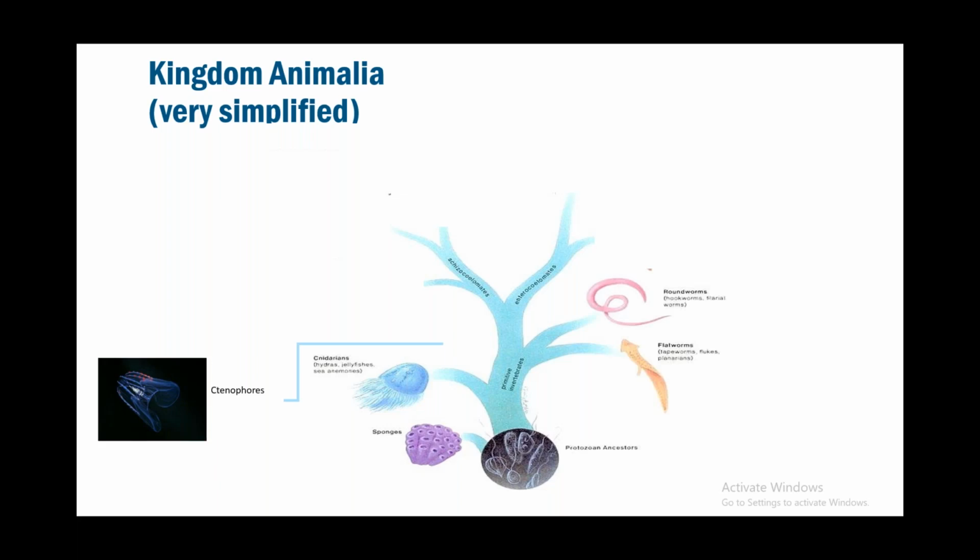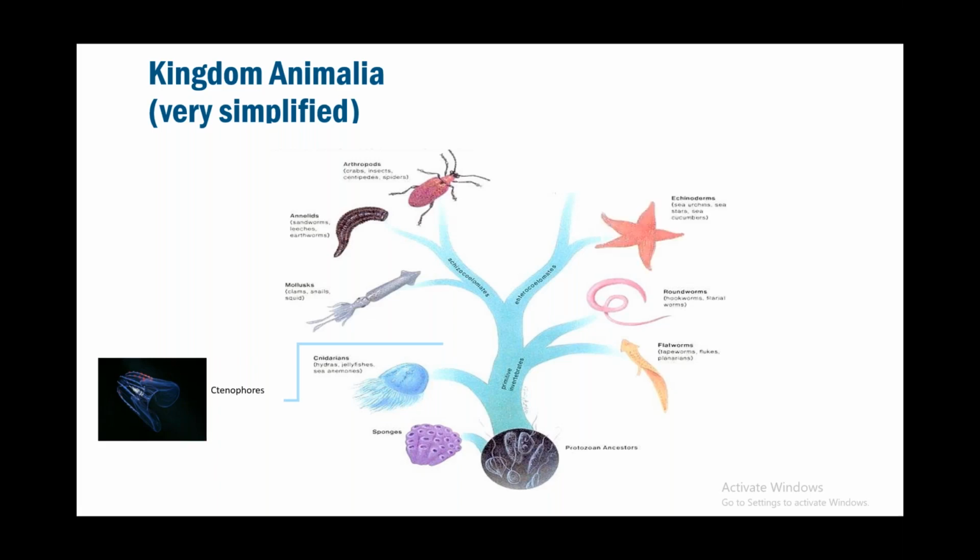And so today we're going to cover some of the other phyla that evolved a little bit later, and that includes the Mollusca, your Annelida, your Arthropoda, and your Echinodermata. And then, of course, as we mentioned, there is that last group of animals, the vertebrates, which are included within the phylum Chordates. But we're not going to talk about chordates at all.